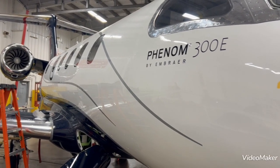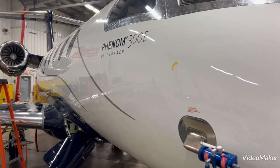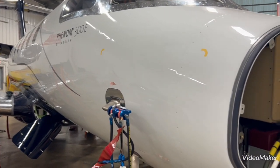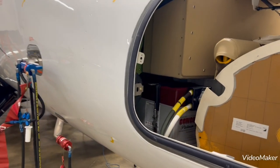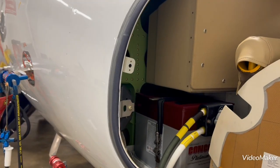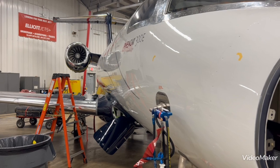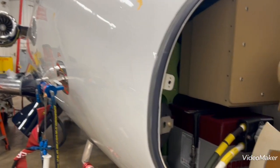So this is the new ride. It's going through its 24 month. It was an Embraer demonstrator. We purchased it about 6 months ago. But it starts on its maintenance from manufacturer, not the date you purchase. So since the demonstrator, we had it 6 months. I was going through the 24 month.